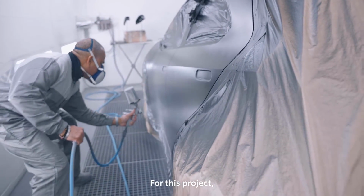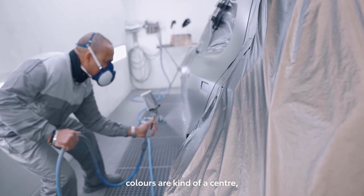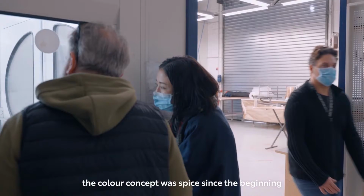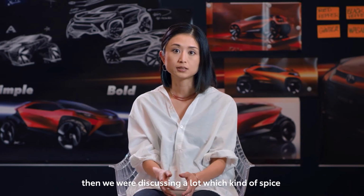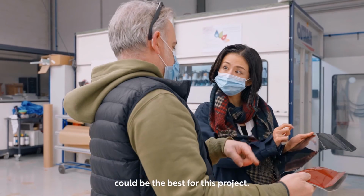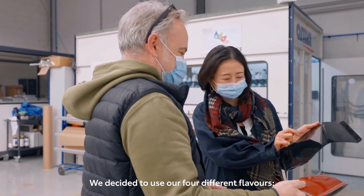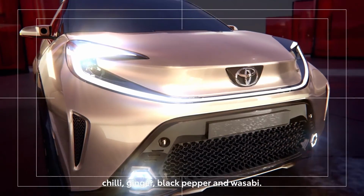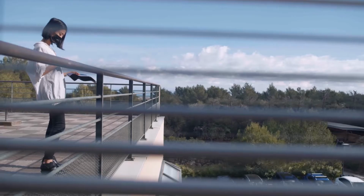For this project, color was the center. So the color concept was spice since the beginning. Then we discussed a lot which kind of spice was going to be the best for this project. So we decided to use four different flavors: chili, ginger, black pepper, and wasabi.